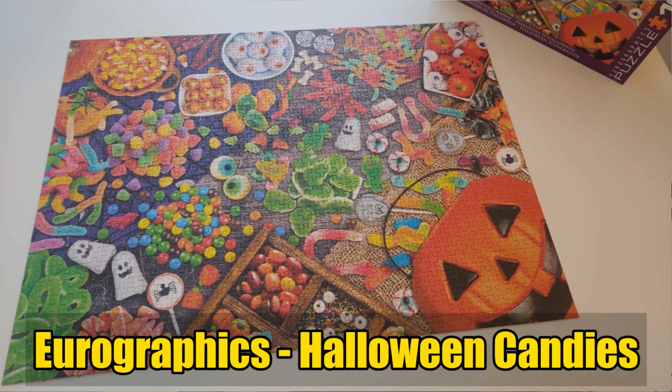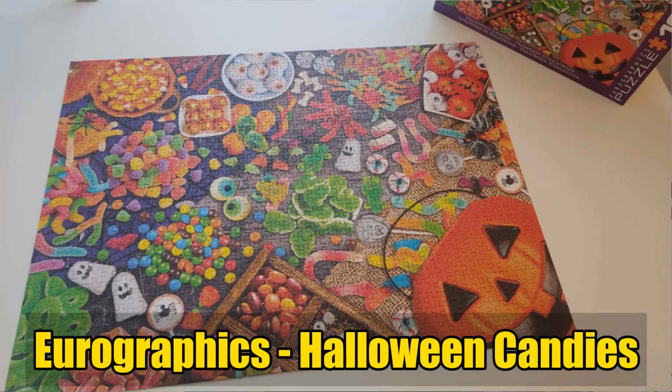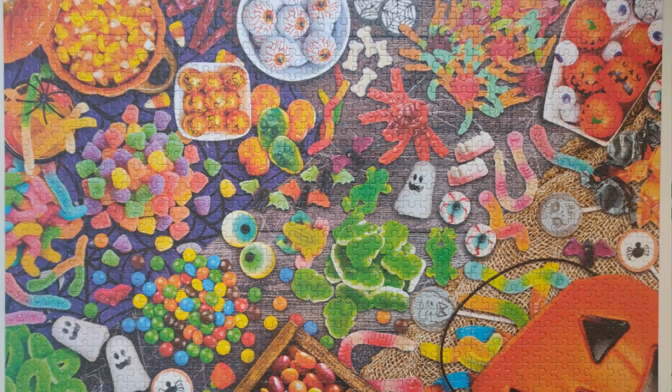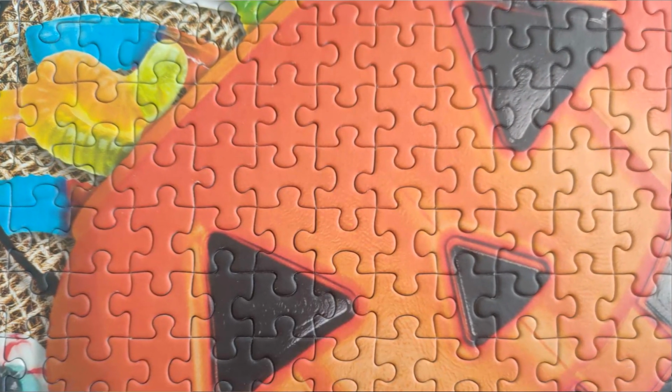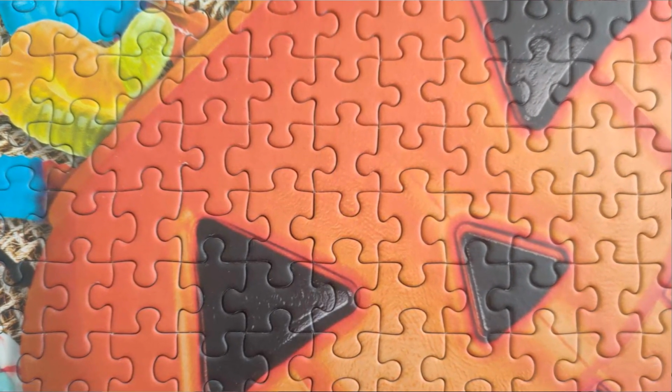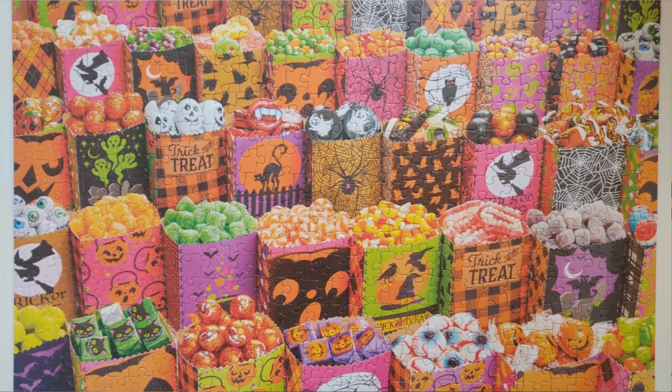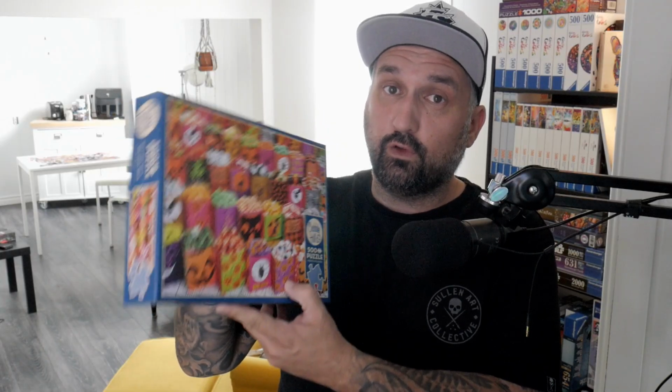So I started last week with my first Halloween puzzle of the season. It was the Eurographics called Halloween Candies. It was a bunch of candies and gummies and all sorts of different colors. It was a challenging one because all the pieces were the same. This one, well, I didn't know what to expect. It was my first Cobble Hill. And guys, this puzzle was full of surprises and it caught me off guard.